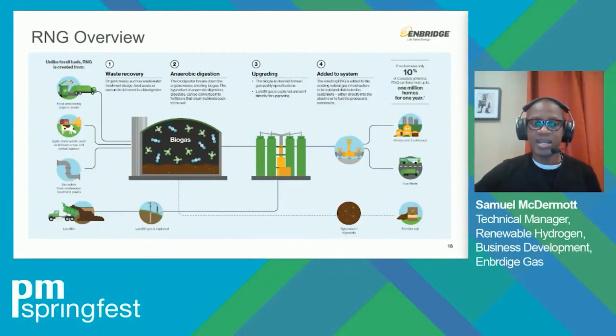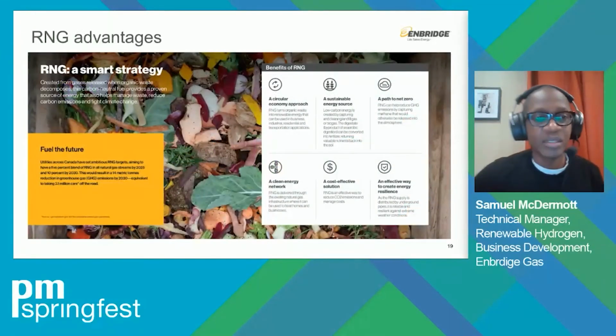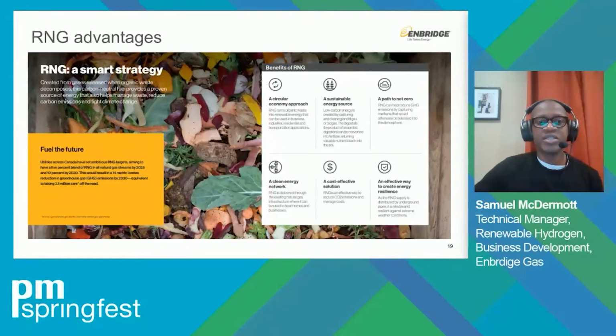At the same time, you can take the gas from a landfill site and clean that gas up and upgrade it to pipeline quality gas, which you can inject into the natural gas grid. You may ask why this is important. Well, it's actually quite smart. The reason for that is because you're creating what's known as a circular economy.